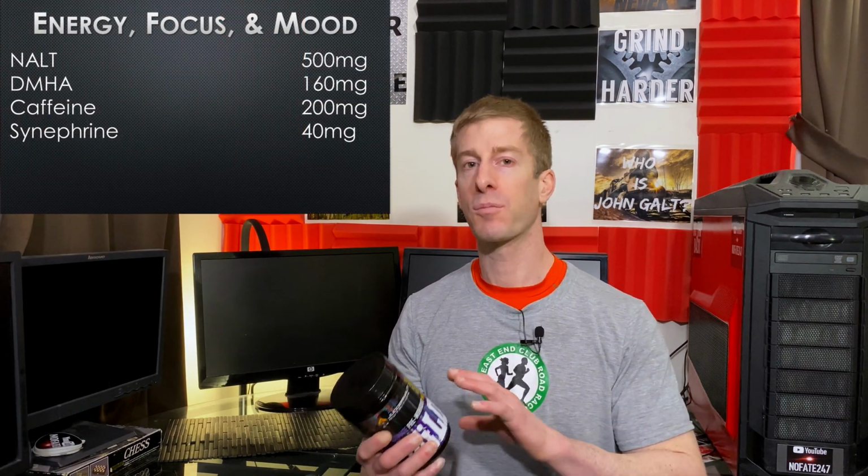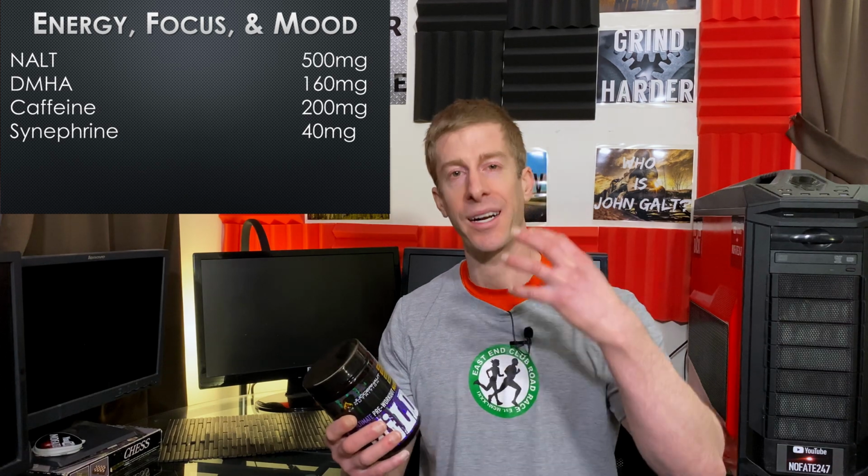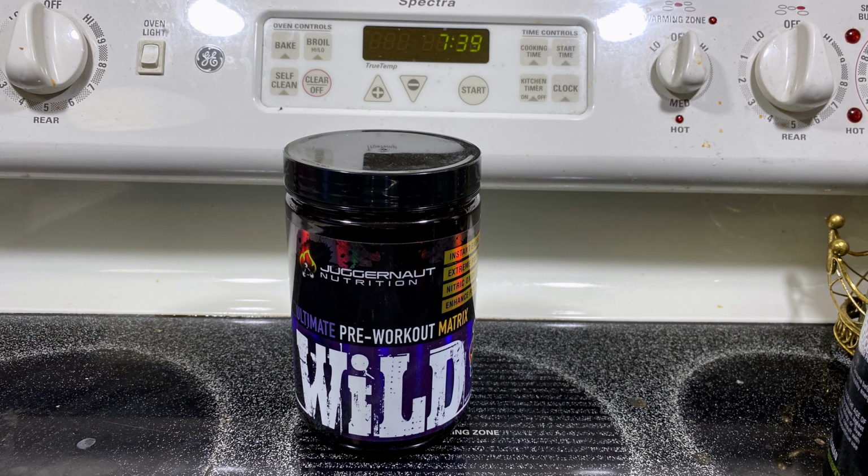And last but not least, for absorption, which again, I like to see in pre-workouts and any products that I buy, I like to see absorption ingredients to make sure that your body's not just swallowing it, but your body's absorbing it. We've got black pepper extract, 5 milligrams.